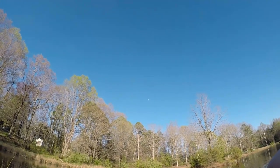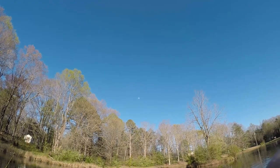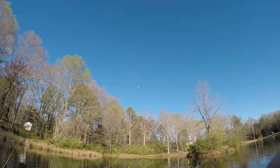Everybody check that out. I don't know if you guys can see it with my GoPro, but the moon's out up there. Maybe it'll show, maybe it won't.